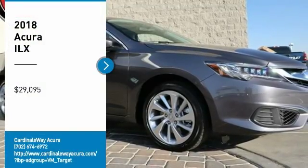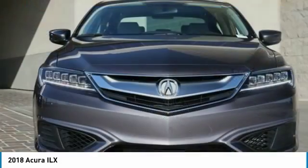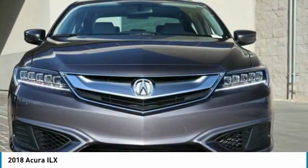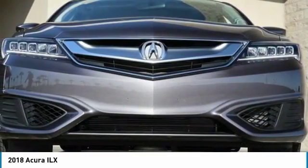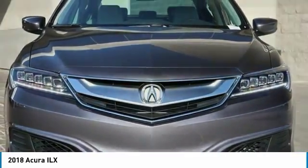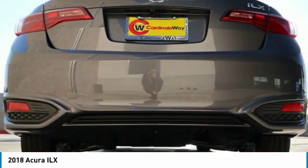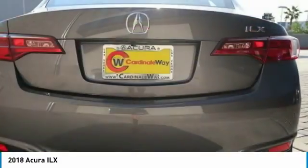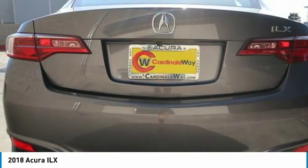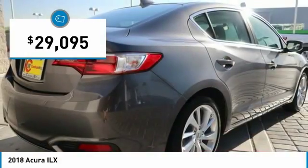You are going to love the 2018 ILX. The luxury in the new Acura ILX includes leather heated seats and a powerful array of voice command and high-end technological advancements, while being powered by a high-performance engine that propels this compact sports sedan quicker than you may expect. If enjoying the drive is something important to you, then the ILX might be the one you are looking for, and is priced below $30,000.